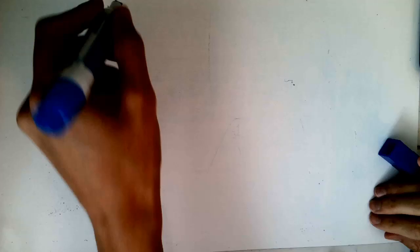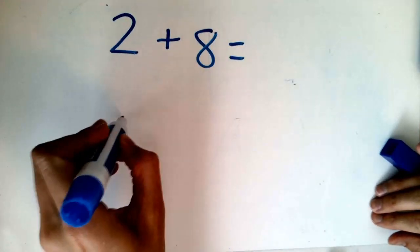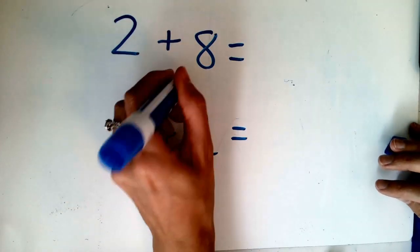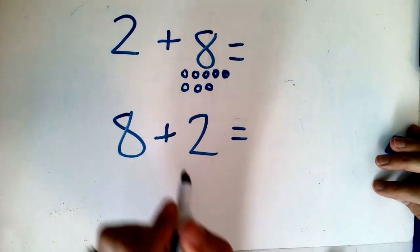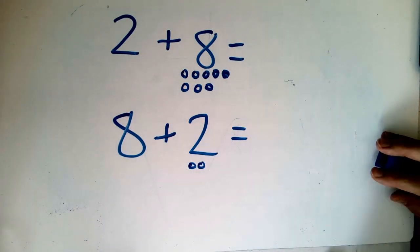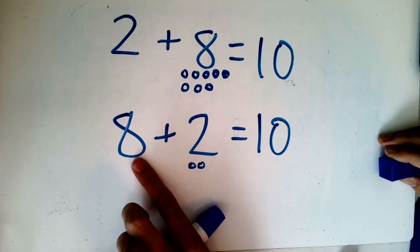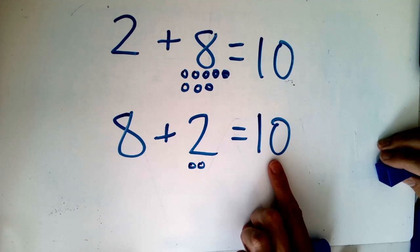But what if you had something like 2 plus 8 and 8 plus 2? Now tell me which one you think is faster. 2, 3, 4, 5, 6, 7, 8, 9, 10, or 8, 9, 10. This one was way faster, right? They both got me the same answer, right? But when I started with 8, which is my bigger part, it's bigger than 2, then I was able to get my answer way faster.